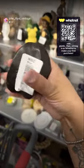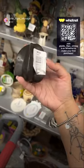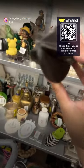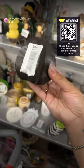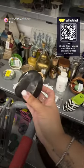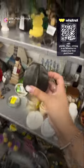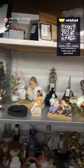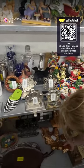Oh, this is bronze, you guys. Is this a star fruit? Bronze star fruit. You totally did. Oh, man. Why do I want these for $8? They're bronze. I don't even know what kind of fruit that is. There's nothing up here. There's some dog bookends.